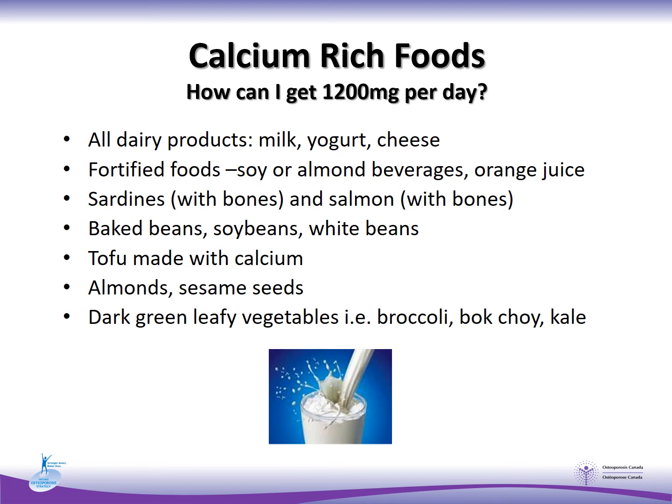However, there are some protein alternatives that do contain calcium, like baked beans, soybeans, white beans, and you can even purchase tofu that's made with calcium. There is also calcium present in other plant-based foods like sesame seeds, rhubarb, Swiss chard, and spinach. However, it's not very well absorbed. That's because these foods contain oxalates, which can bind calcium and interfere with its absorption.